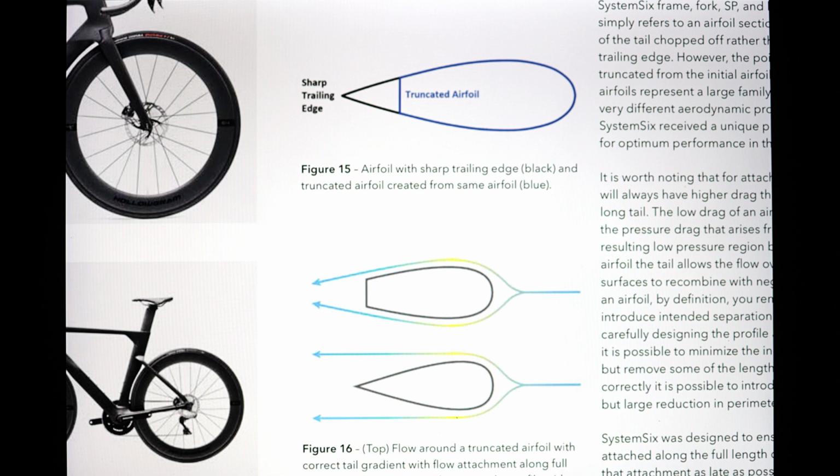And the UCI did this on purpose because in the 90s they wanted to get rid of the bikes like the Lotus bike and the super bikes that were one-piece bikes that had quite a big aero advantage. And they wanted to actually regulate that and stop manufacturers from making an aero bike. So the only way that they can actually achieve some sort of aero shape is the one that's lower down, where you can see that the tail's like chopped off.